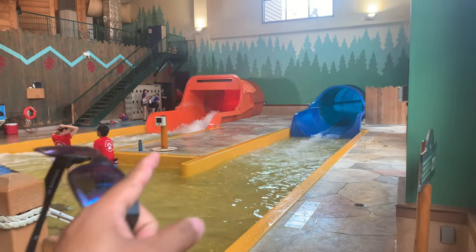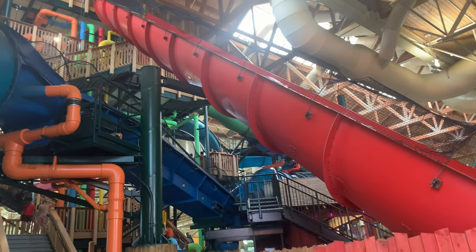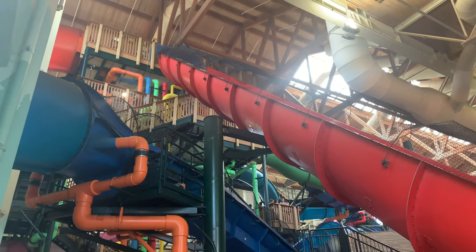Some water slides here, coming all the way up there. For me, this is one of the best options to go during the winter because it's an indoor water park. Everything is here under one roof.